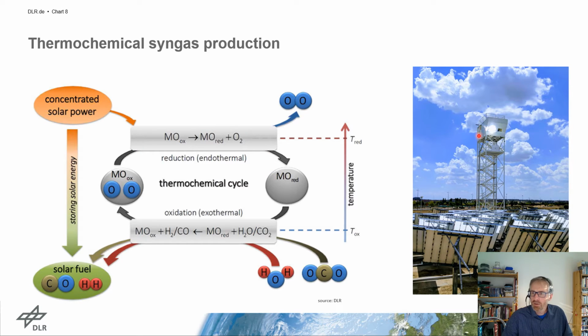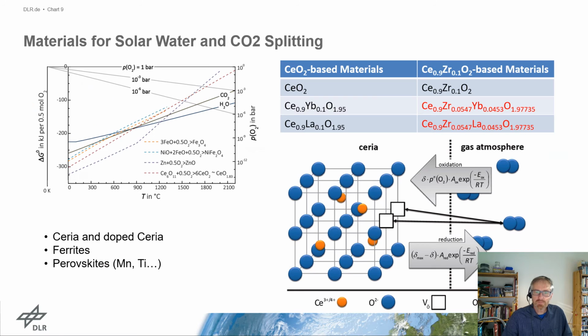And this is typically done on top of a solar tower, like shown here, because you need, let's say, the energy input by concentrated sunlight. Now let's have a look at which kind of materials might be capable of doing so. Here some are listed, like ceria, like ferrites and perovskite, which we found out in the beginning by looking into thermodynamics, by looking into such curves which are called Ellingham diagrams, and you see the potential elements and substances which can do such kind of cycles in a thermodynamically feasible way.